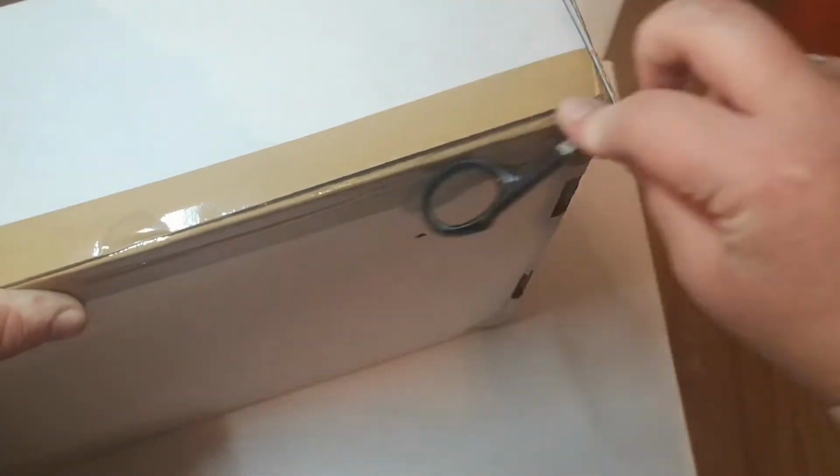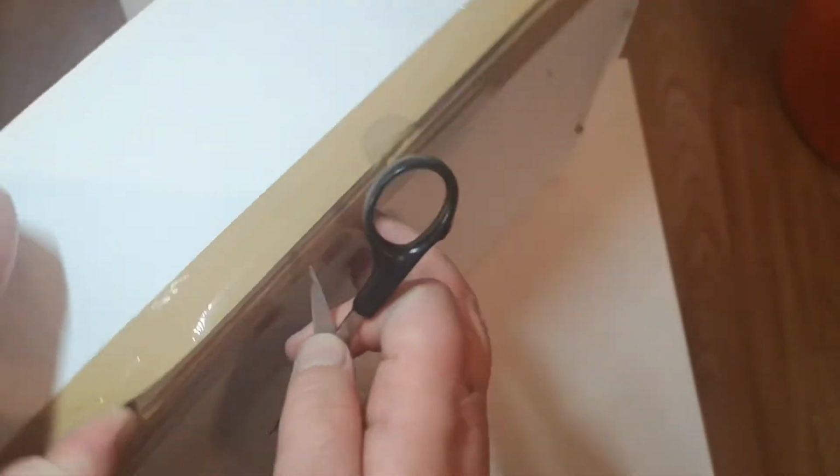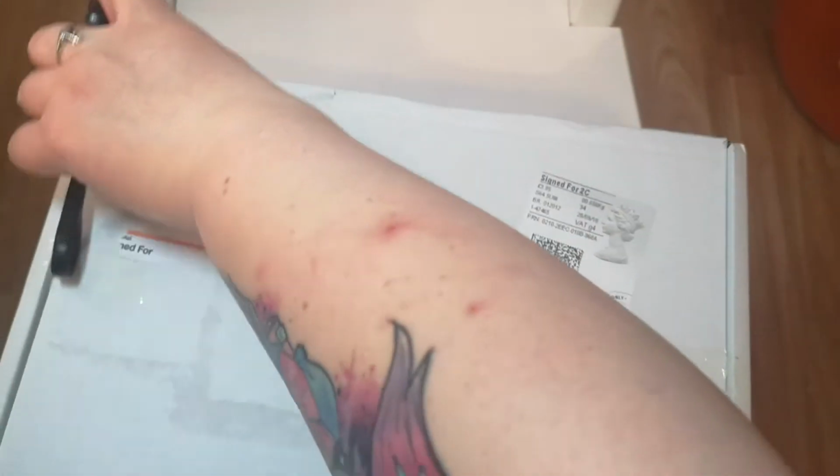So, cut it open. Okay. We got this. Okay, here we go. Does it have an invoice or anything in here? I don't know. A couple more bits of sales slip. There we go. And here it is. Okay, I'm gonna have to take this off camera to get everything out, but oh my goodness.